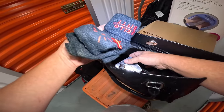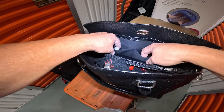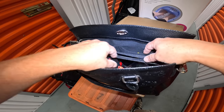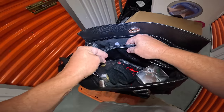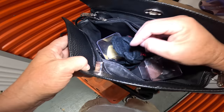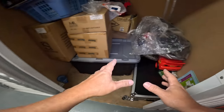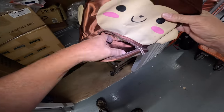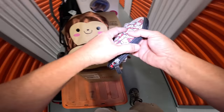Maybe. Fingerless gloves. Oh, Hello Kitty. Heck yes. Better than regular fingerless gloves. Elf Zit Zapper. Zit Zapper. Oh, look what else is in here, guys. Yes, that's a purr. Yes, I'm easily amused. Easily made happy. Right, maybe not that easy, but this locker is making me happy already, that's for sure.